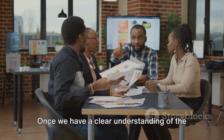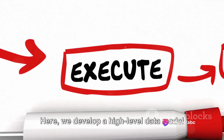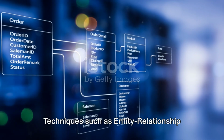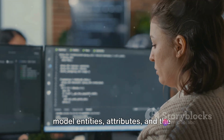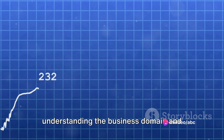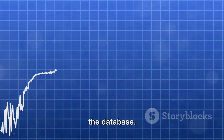Once we have a clear understanding of the requirements, we move on to the conceptual design phase. Here we develop a high-level data model that represents the structure and relationships of the data within the database. Techniques such as entity relationship diagrams, or ERDs, are commonly used to model entities, attributes, and the relationships between them. The focus at this stage is on understanding the business domain and defining the entities, attributes, and relationships that will be represented in the database.